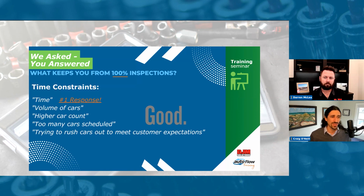There's a lot to dive into in that, but volume of cars, the high car count, obviously, too many cars scheduled is an exact phrase used. And this one was interesting, trying to rush cars out to meet customer expectations. Sticky spot. Been there, Darren?